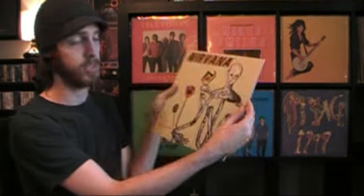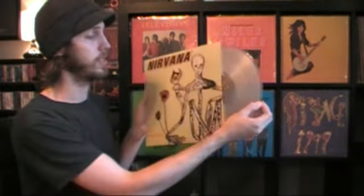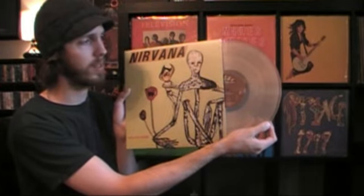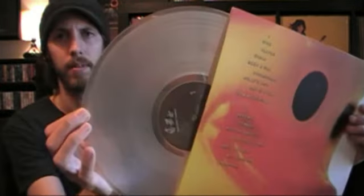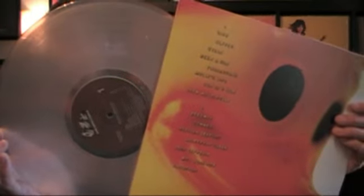Then I got this Nirvana Incesticide. This is a reissue too. And this was on a clearish vinyl here. Kind of doesn't really have a color. It's kind of cloudy in there.